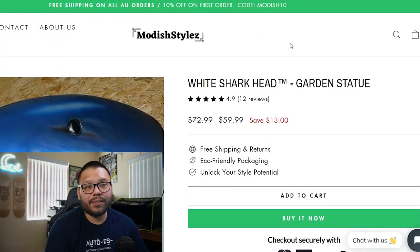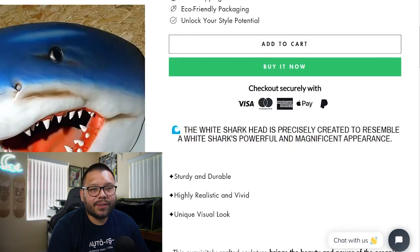The website itself, I like the color scheme. I like the green on the white. It stands out. It looks good. The logo looks really good. Modish Styles. It's simple, it's easy to read, unlike some of the other ones that we've read before. And then if you scroll down, you have a bit more detail.